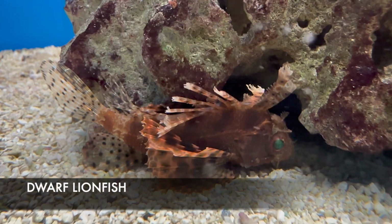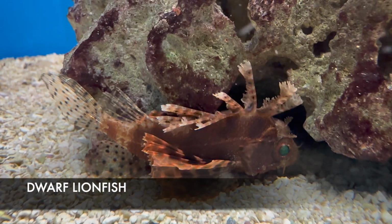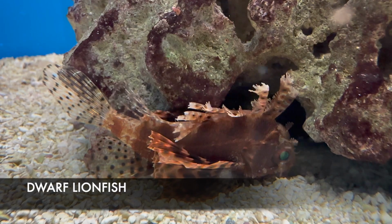So we have a dwarf lionfish right here. These guys stay relatively small, but will still eat anything that fits in their mouth. So cute, absolutely adorable.